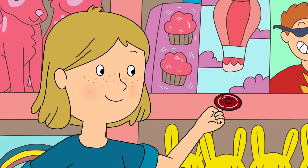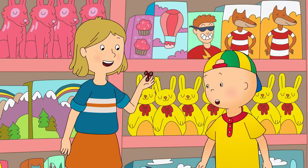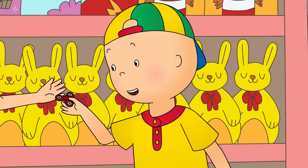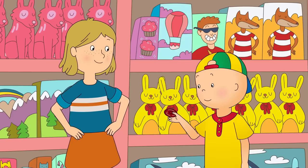Hi! What's that toy you're playing with? It's a fidget spinner. You hold it between your fingers and spin it. Once it's spinning, you can do cool tricks, like balance it on the end of your finger. Here, you try. Caillou took hold of the fidget spinner and spun it between his fingers. He could hear it making a little whizzing sound.